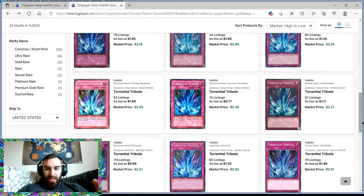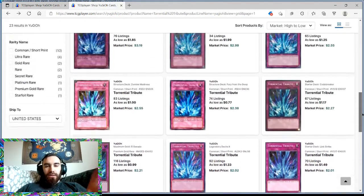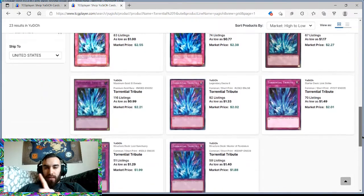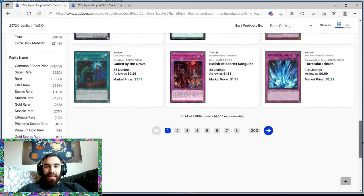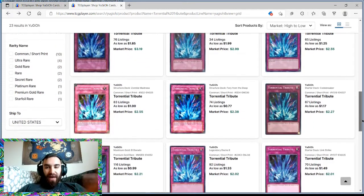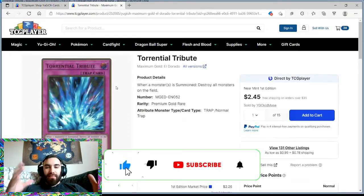There's 3, 6, 9, 11 cards under $4. They're all commons except one. And that one is the one that brought us here. If you remember, it's one of the best selling Yu-Gi-Oh! cards, its 24th best selling Yu-Gi-Oh! card under $5. Right? So what does all of what I just said mean?